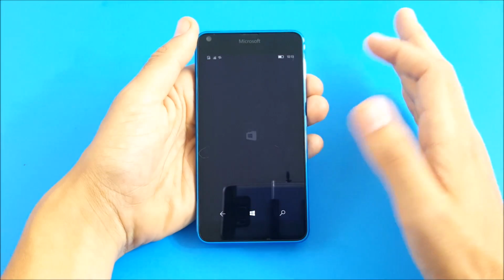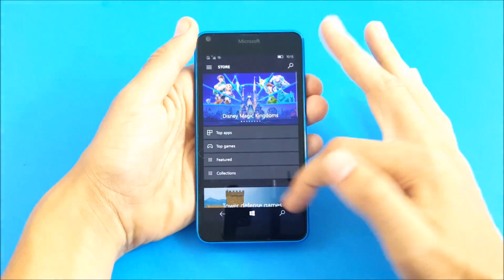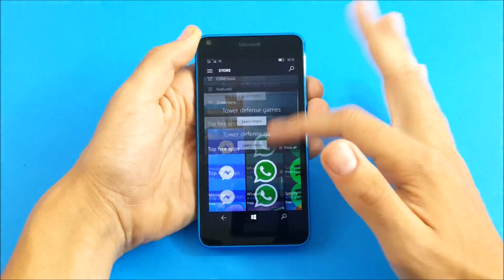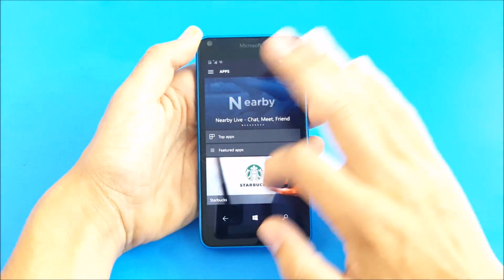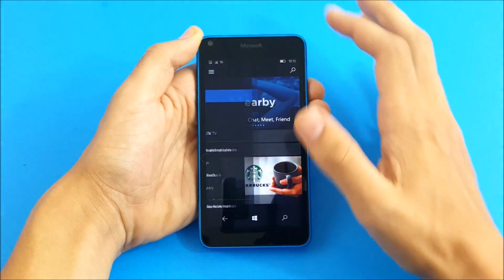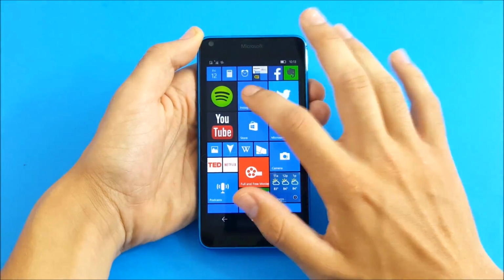Overall though, this update's pretty awesome. If you go into the store, you can see they did update the store and now it works pretty great. This phone is actually usable again. I had problems using Windows 10 and that's why I put this phone in the drawer, but I think I might pop my SIM card back in because this phone is actually usable now. Apps download, the store is pretty stable now. Starbucks got an application on here now. It's actually a very usable phone, and I'm quite pleased with the speed here.